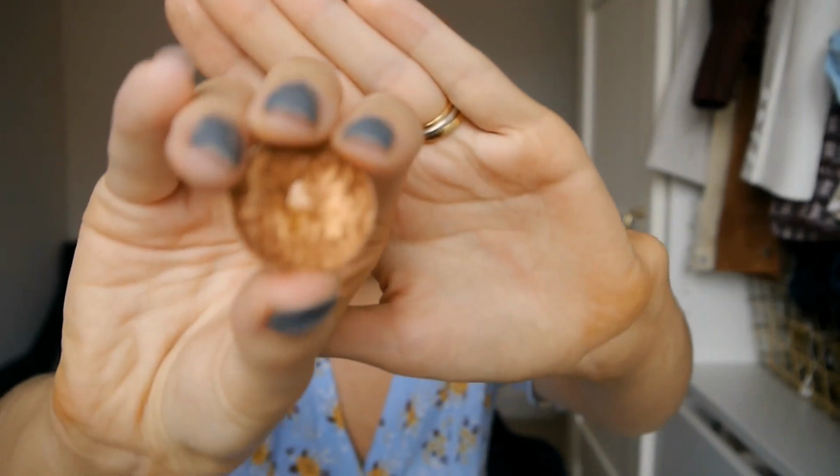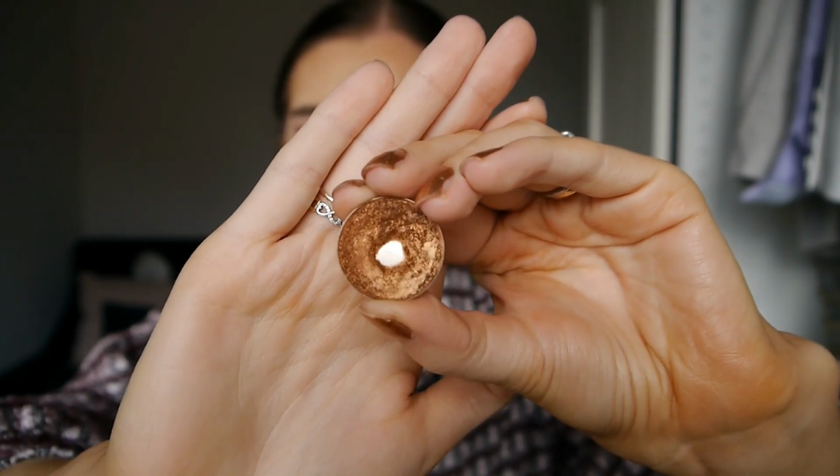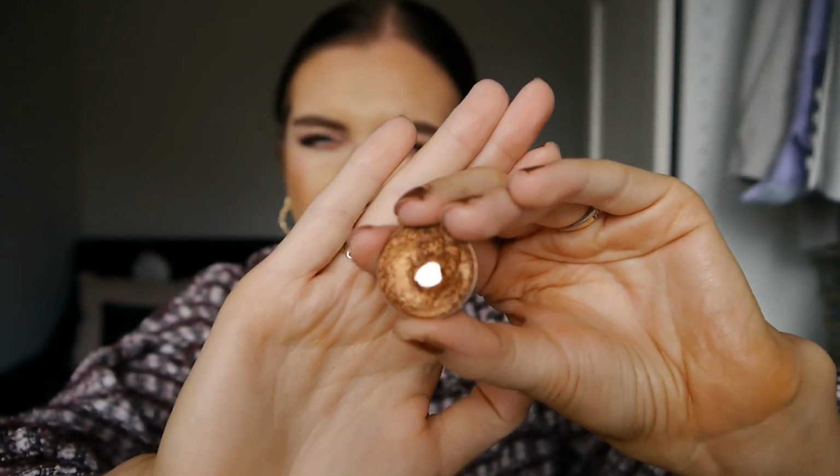The next eyeshadow I had in here was Legend, and I didn't use this one as much as Magic Act, but I used this sort of in the outer third and under my lower lash line. So I'll insert a clip of where I was at last time. Here is where I'm at now. I'm not sure if there's too much progress on this one, but I love this eyeshadow a lot.